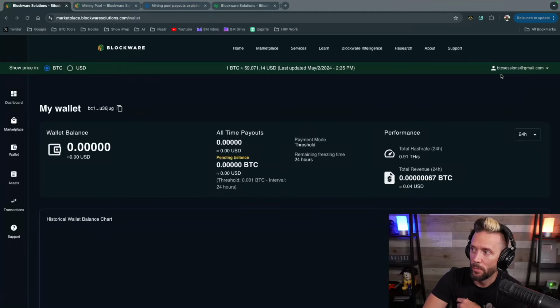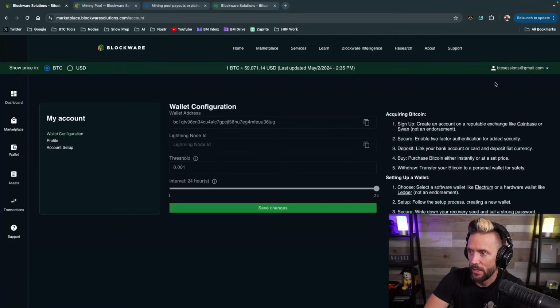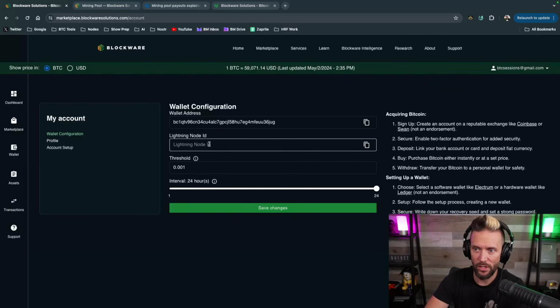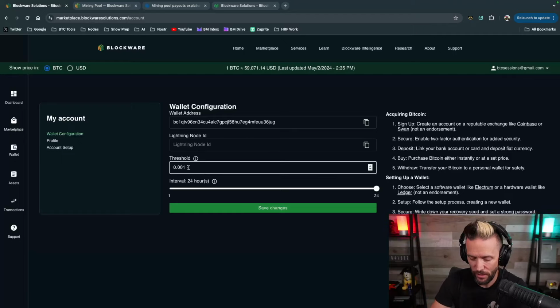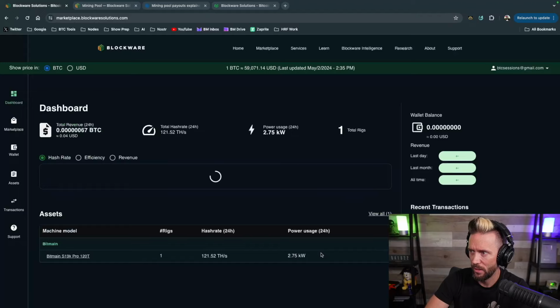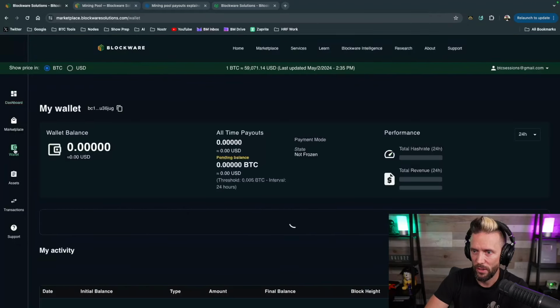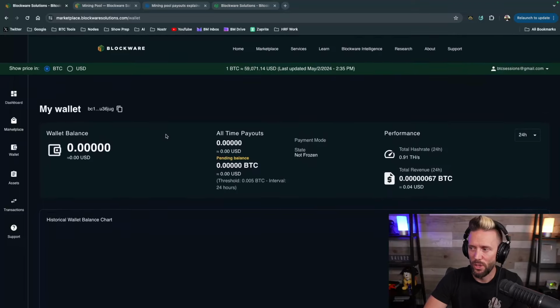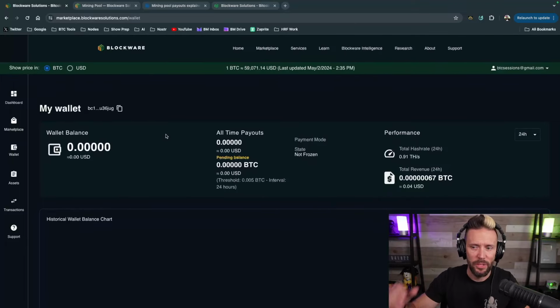And to change that, I just go up to my username in the top right, go down, hit settings, and here we go. We have the threshold, we have the wallet address, so I can swap that out if I see fit. I actually am going to change that, I think. I'll go 0.005. I'm going to hit save changes, and I think that should be fine. I'll just hit wallet here. Threshold, there we go. Now it reflects 0.005 and interval of 24 hours. So that's a bit better. It won't be too small of a transaction in case there's a bump in transaction fees. Nonetheless, we're good to go, and we can just sit back and let this thing hash.